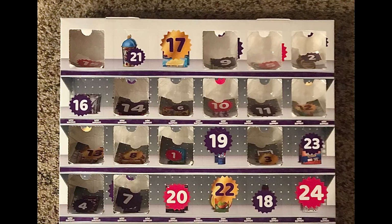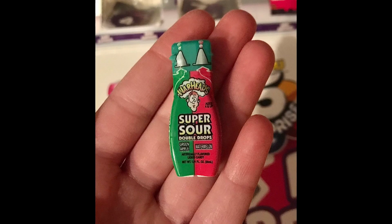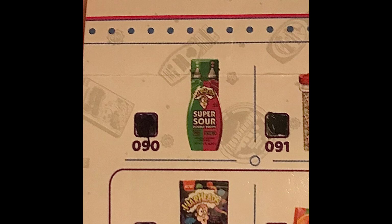Day 16. I wonder how long this video will be. Anyway, let's open this up and see what we get. Okay, looks like we have gotten Warhead Super Sour Double Drops in flavours green apple and watermelon for ages 4 and up. It is number 90 on the collector's guide.